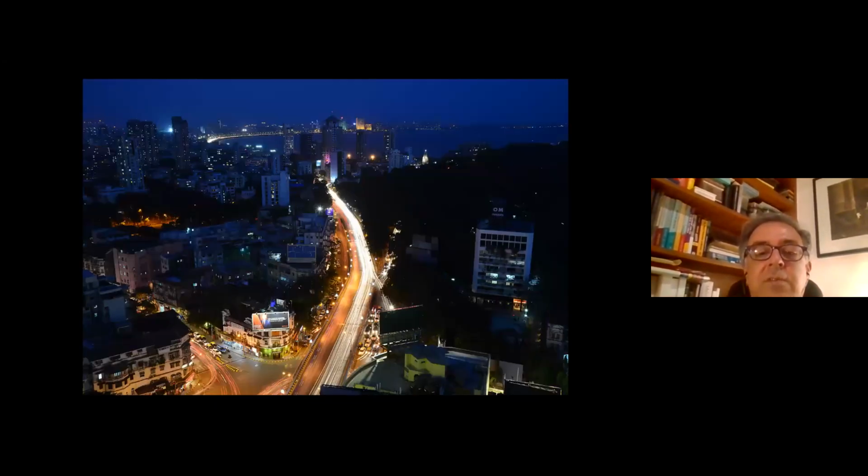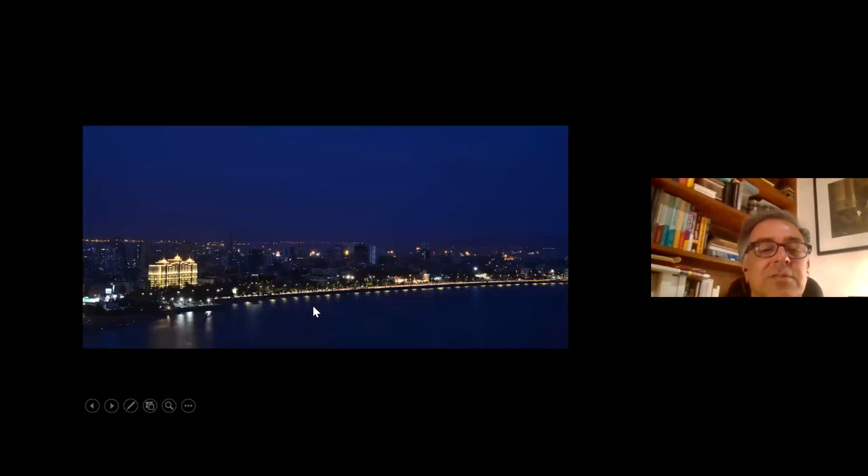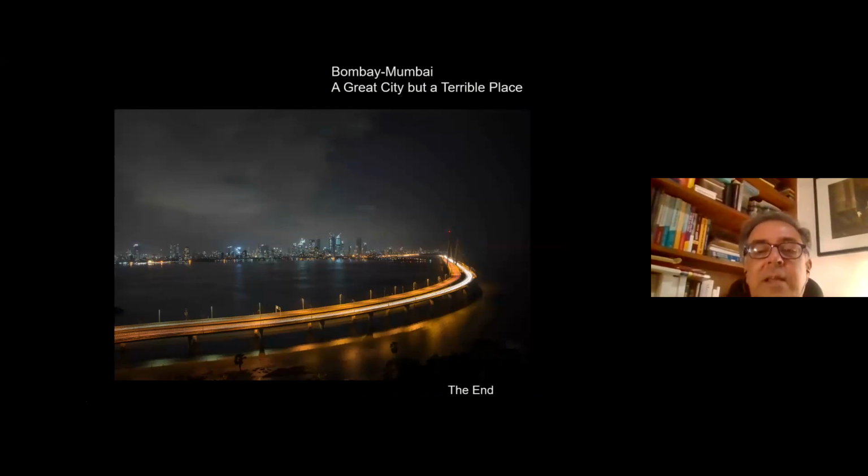That's looking down from Kanchenjunga onto Kemps Corner, Hughes Road. This is the road coming down from Hanging Gardens, Babulnath Temple, the Oberoi Hotel, and some match going on at the Wankhede Stadium. Bombay looks normal in this picture. No sight of any pandemic or restrictions. Here's Marine Drive, and that again is the sea.